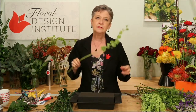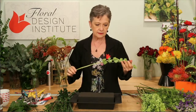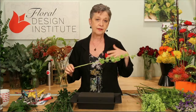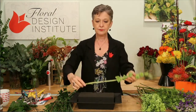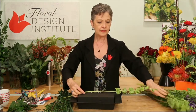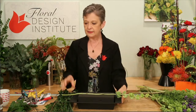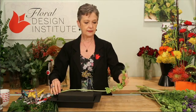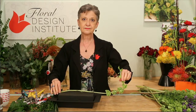That's where you need to know the characteristics of your flowers. Going back to, what if it dies overnight? Bells of Ireland would be a beautiful horizontal line. That would be so pretty. But when the evaluator comes in the next day, that line is no longer going to be horizontal. It's going to look like that. So the arrangement's going to change.